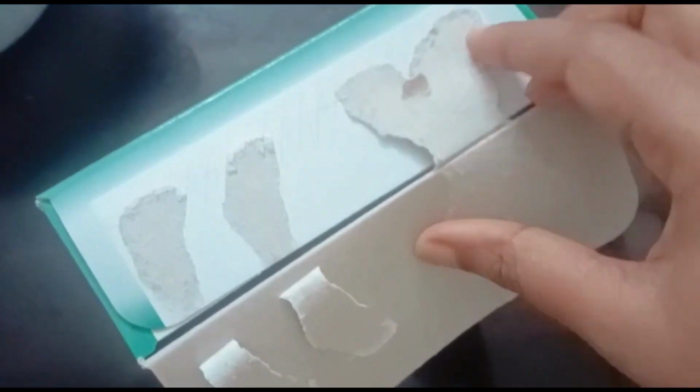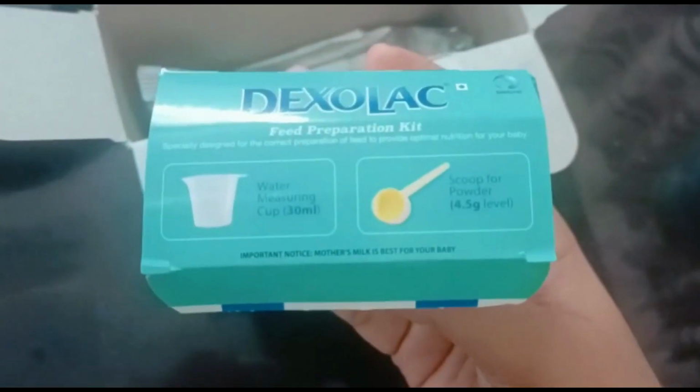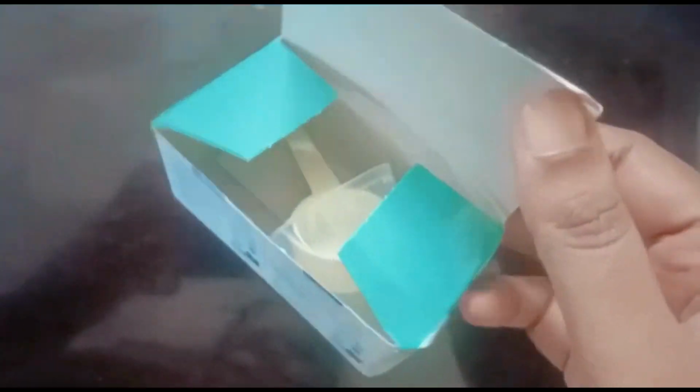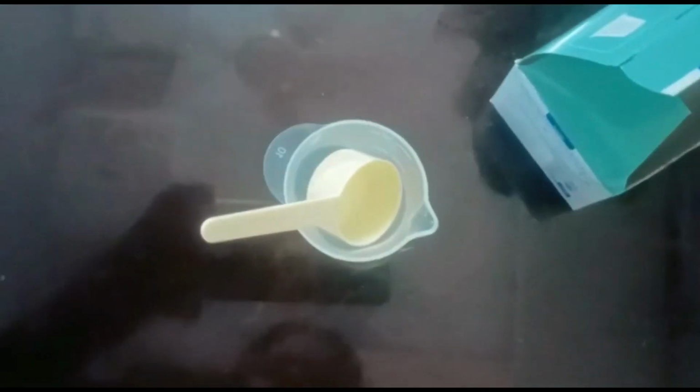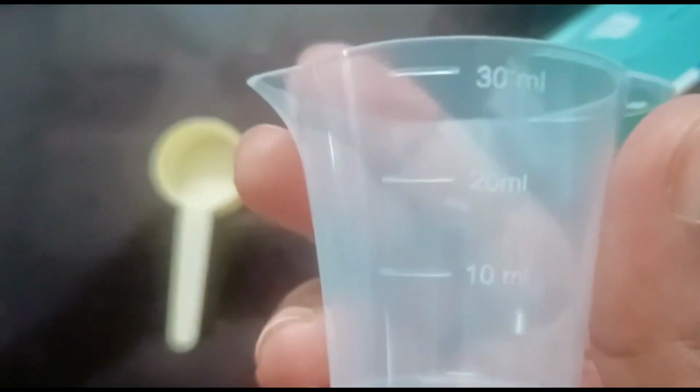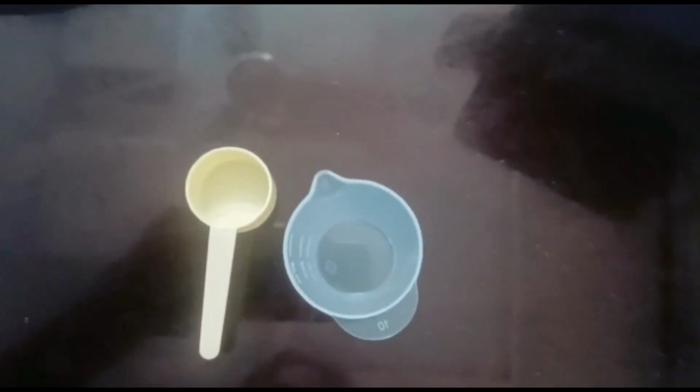When you open it, you get a little box again inside this, and in that you have a measuring cup. Can you see? You also get a measuring spoon, and this measuring cup goes up to 30 ml. So for 30 ml, for 1 cup of water, you need to add exactly 1 spoon of formula, and you all know that. And one more important thing, you don't add formula like a hill.